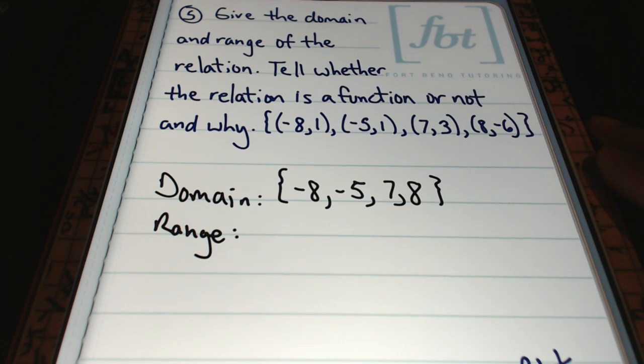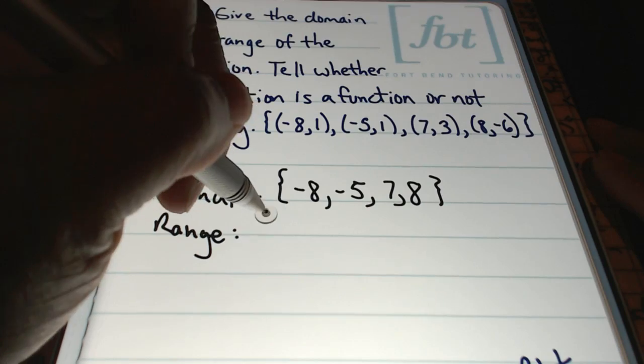So here, the range simply wants to know the y values. That's all they want to know. They just want to know what y can be. So tell them. Go ahead and tell them what y could be.